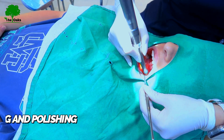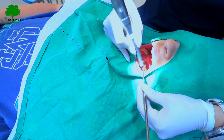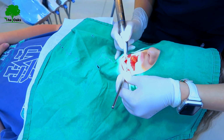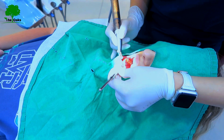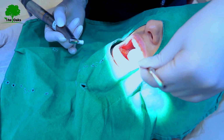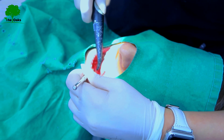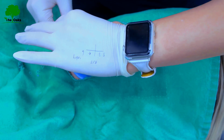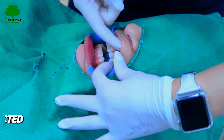The first step involves a thorough dental cleaning to remove any plaque or tartar buildup, ensuring the best possible results. Next, a protective barrier is applied to the gums, shielding them from the whitening gel. This attention to detail is crucial for a comfortable experience.